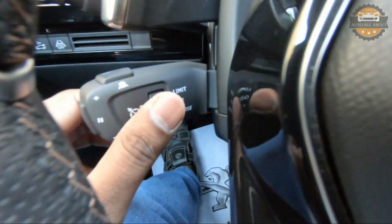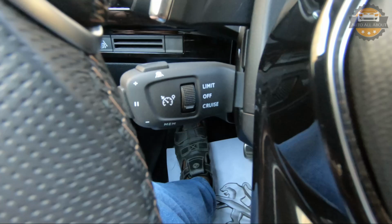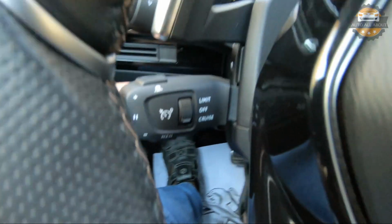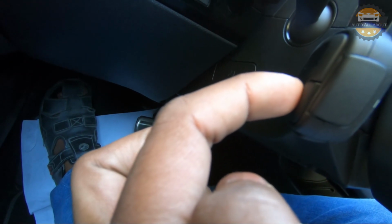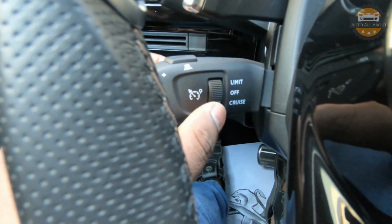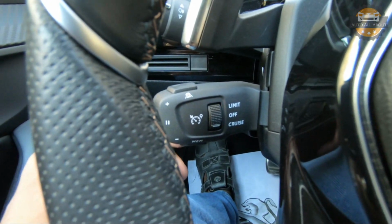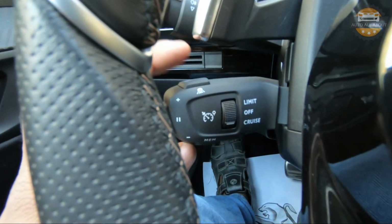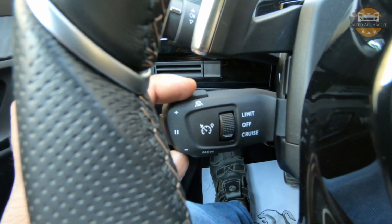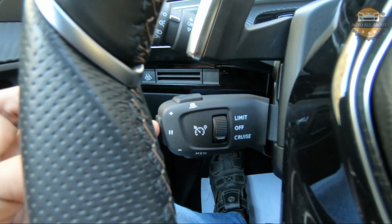So the cruise control here is currently in the off position. If you want to turn on, just put it into the bottom location, which will turn on the cruise control. And behind that lever itself, we are having two controls, one for the speed up, one for speed down. Once the toggle is in the cruise position, press the plus or minus button behind to turn on the normal cruise control. And for the adaptive cruise control, we can turn it on by pressing this button to select the adaptive distance settings, and then it can be turned on and off using the side button here.